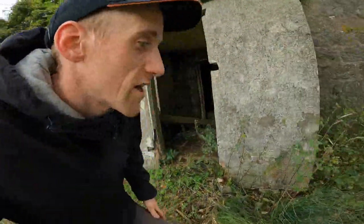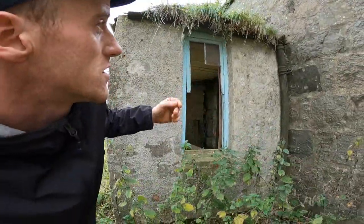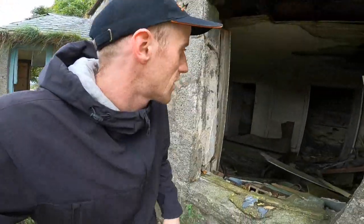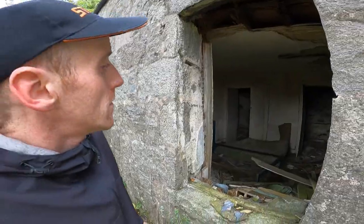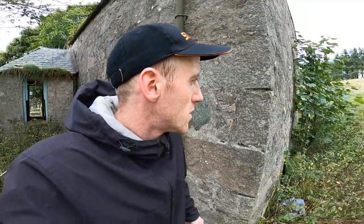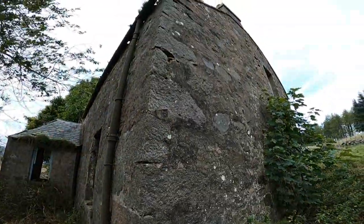So that's what we're about on this channel. Document abandoned history and spooky houses like this for Halloween month, folks. Check this out. It is often eerie coming to these houses. It would probably be worse at night. This was probably just a farm worker or something that lived in this house. Or it could have been a little croft on its own. But I'll get a photograph of it for here.